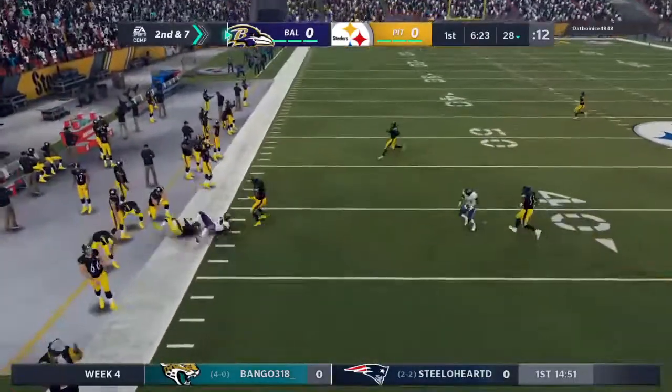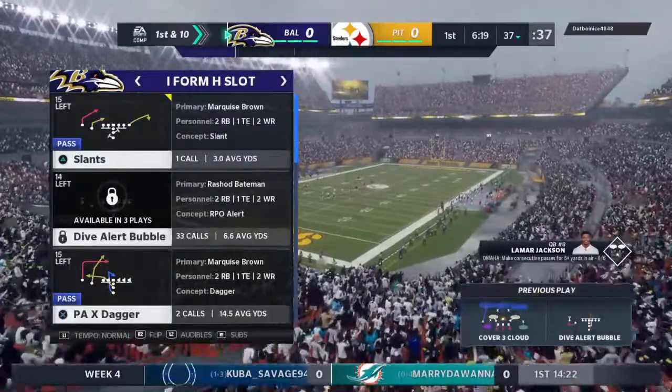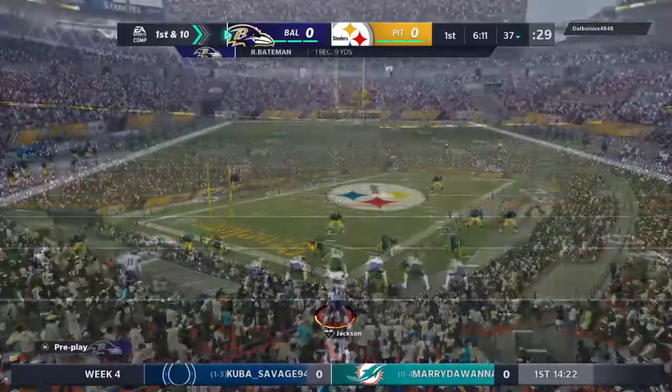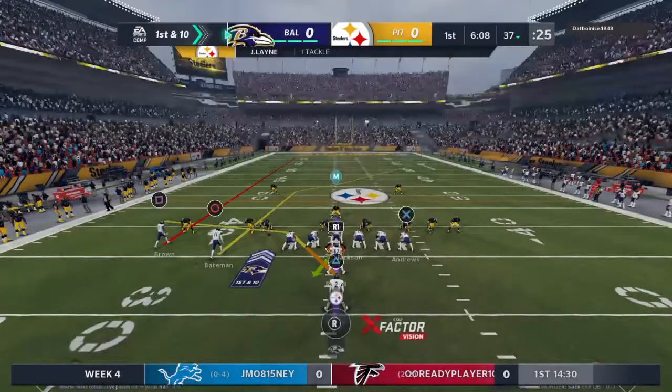Quick strike out wide by Jackson, and he'll be brought down right around the 37. 9 yards the pickup there, and it's a first down. 9 yards, and the Raven first down.